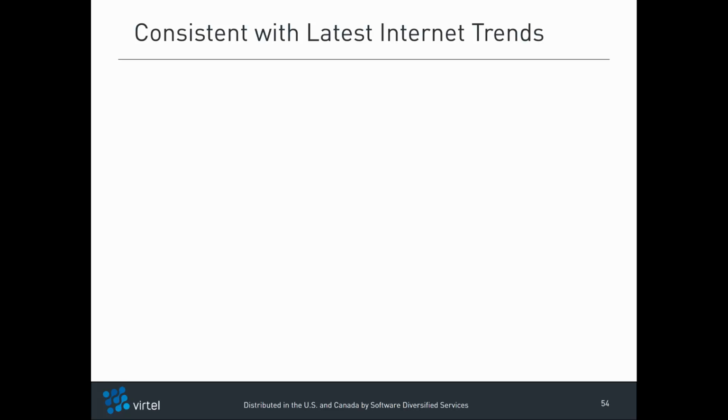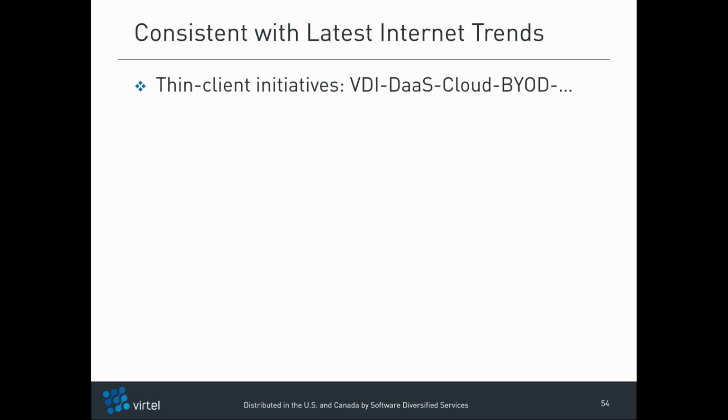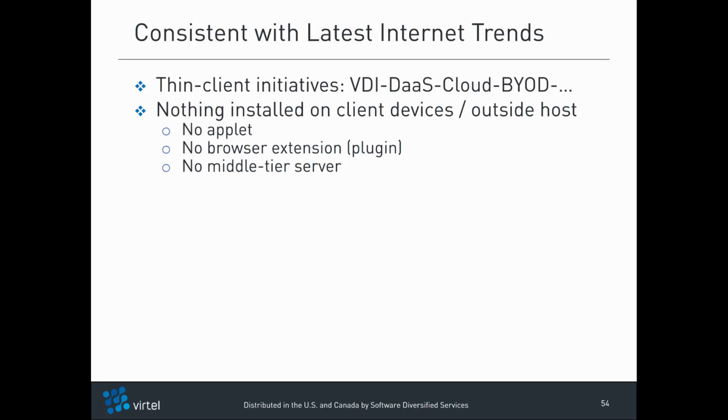Thanks to its thin client browser-based architecture, Virtel is completely consistent with the latest 3270 client workstation trends, such as cloud, Virtual Desktop Infrastructure (VDI), Bring Your Own Device (BYOD), mobile device support, and desktop as a service (DaaS), to name a few. This is because with Virtel, there is nothing to install or support on the client devices, or generally speaking, outside the host. No applet, no plugin or browser extension, and no middle tier server.